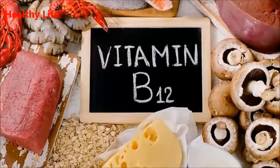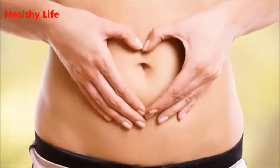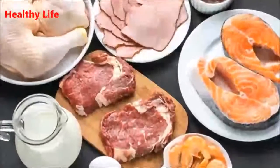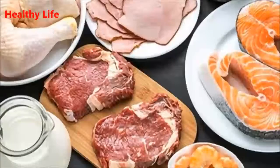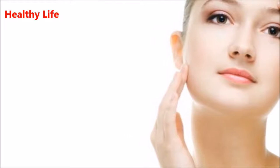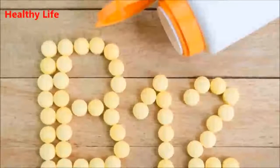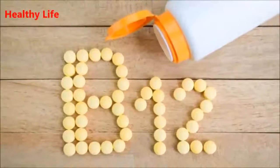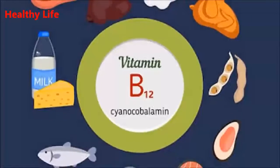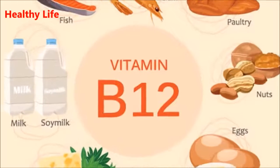Intestinal permeability or leaky gut syndrome. There are many causes for the leaky gut syndrome, including dairy protein sensitivity, parasitic infections, gluten sensitivity, H. pylori, and other intestinal bacterial infections. These problems produce bacteria, which can destroy the gut lining walls, which allows the entrance of toxins and bacteria into the bloodstream, which harms the immune system. This reduces the ability of our body to absorb vitamin B12.